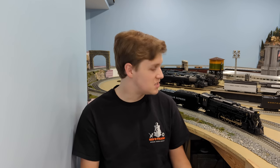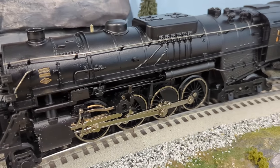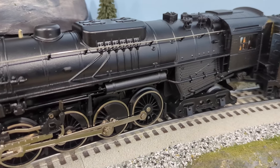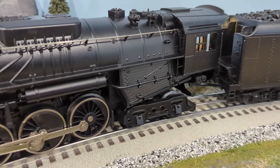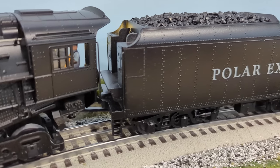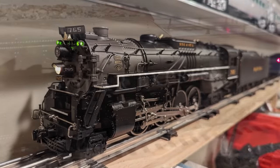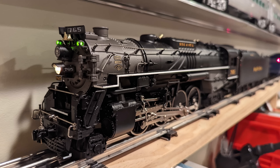So what exactly did I do to this engine sitting next to me, and what is it? Is it a Lionel Berkshire? Is it an MTH Berkshire? Well, I'm known for upgrading and modifying engines electronically to make them better models in general. So that's the first thing we're going to talk about: what did I do to this model, and what model is it? This started out its life as an MTH Protosound 1 Nickel Plate Road Berkshire.